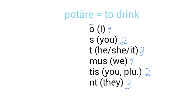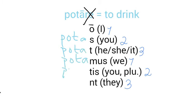Now, let's practice using the verb potare, which means to drink. And a derivative of this is the word potable, which is used to describe water safe to drink. Remember, the first step is to take off -re to find the verb stem pota, and then you get potas, potat, potamus, potatis, and potant.